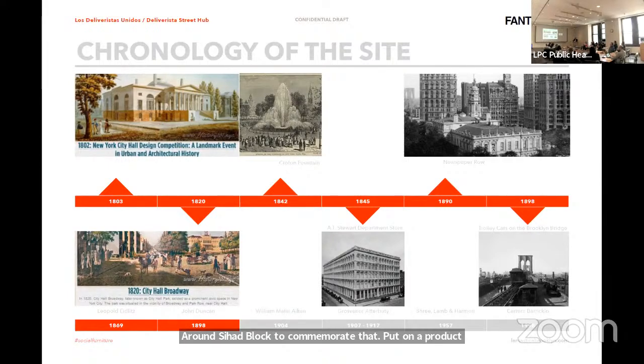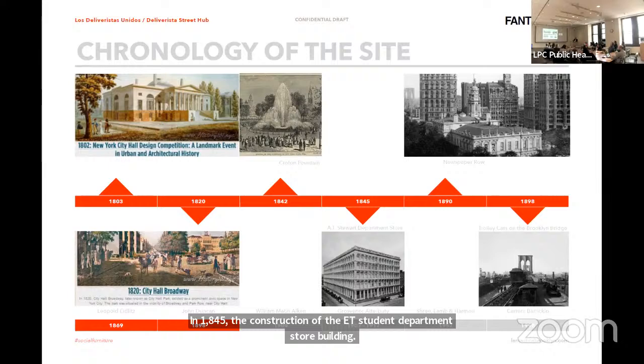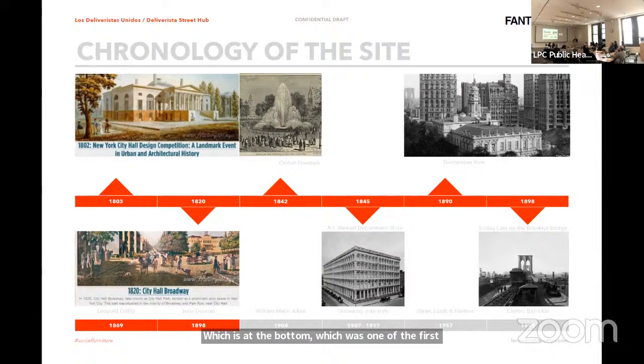In 1845, the construction of the A.T. Stewart Department Store Building, which is at the bottom, which was one of the first departmental stores in the city, led to the commercialization of this neighborhood. In the latter part of the 19th century, with improved construction techniques as well as the introduction of elevators in buildings, the area saw much taller buildings, which resulted in the construction of the New York Times, the New York Tribune and the New York World Building around Park Row that formed the Newspaper Row. The New York World Building, built in 1890 to 1894, was the first building that was taller than Trinity Church.